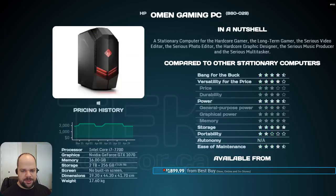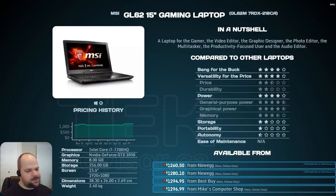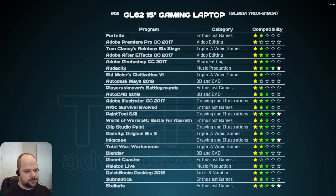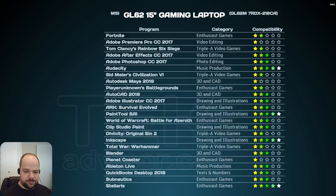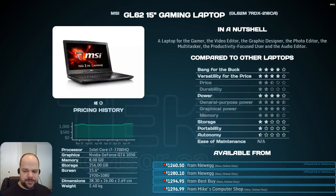And price went up on this Omen Gaming PC. Mostly as expected, really. It's one of those Best Buy exclusives that comes in and out of sale pretty much on a weekly basis. And yeah, price went up quite a bit over at Best Buy online. But let's check the other places where this laptop's on sale and see what's available.